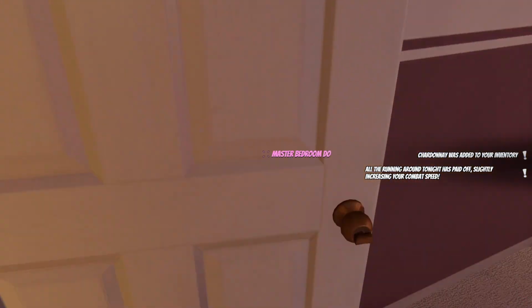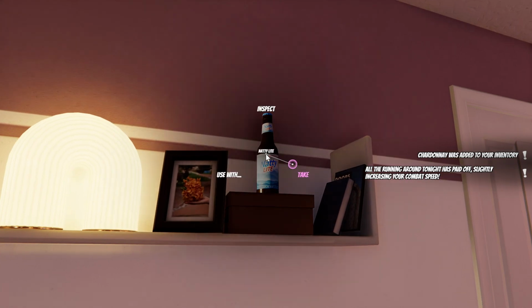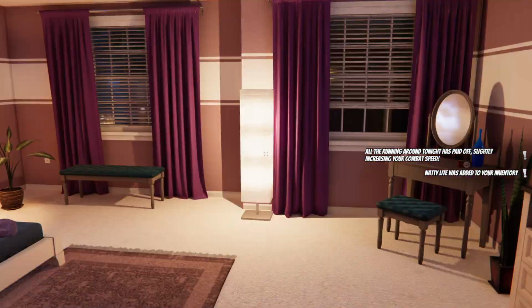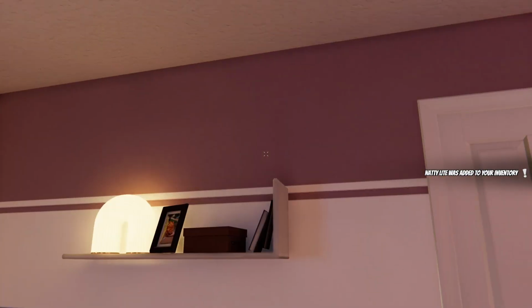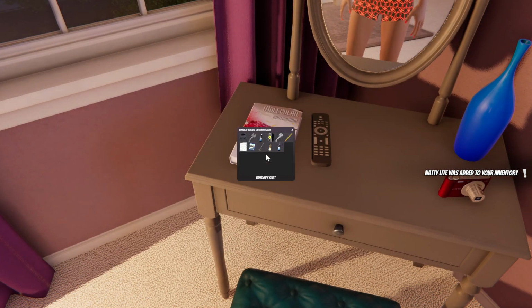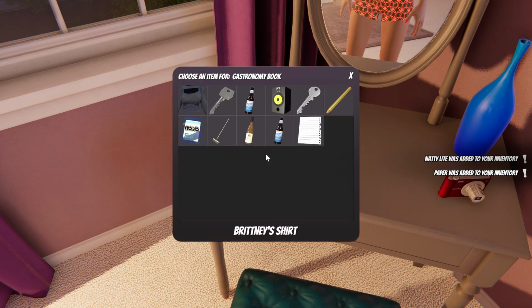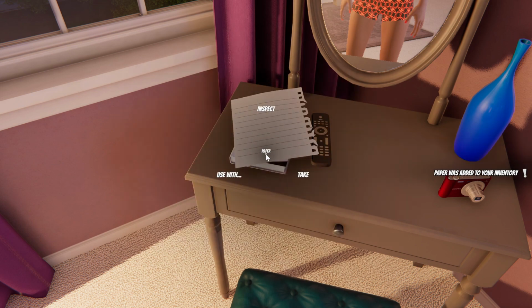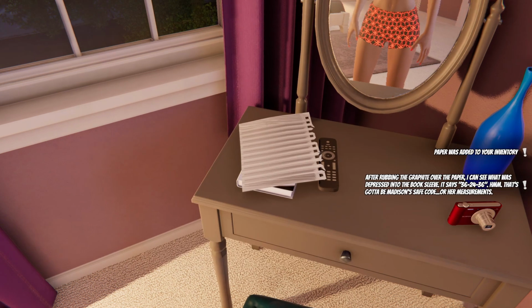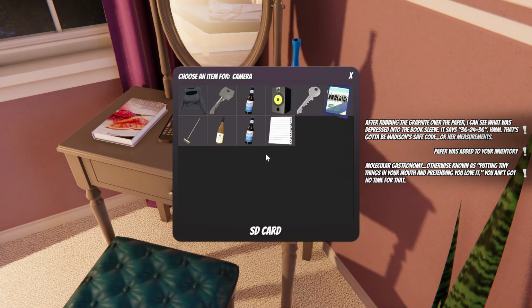Alright, go into Madison's room. Lock it behind you. If you couldn't get the beer bottle in the garage because somebody was right there, just grab it out here. Come over here. Use the paper on the book, and then use the pencil on the paper, and then take the paper. And use the SD card on the camera and take the camera.